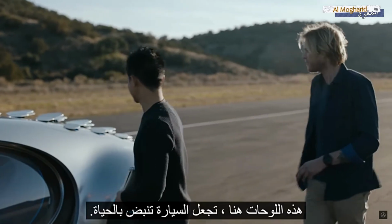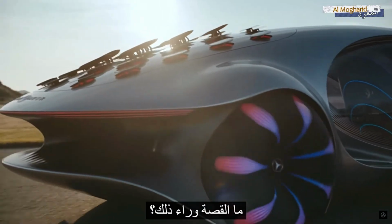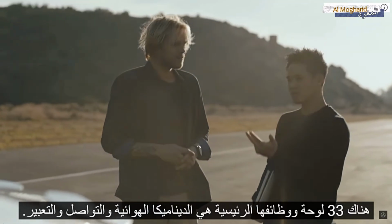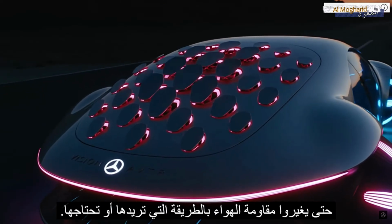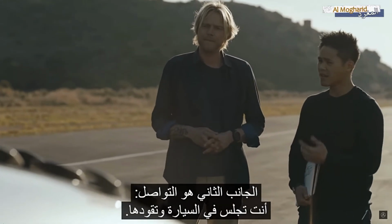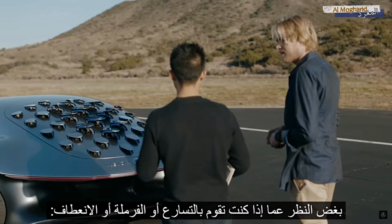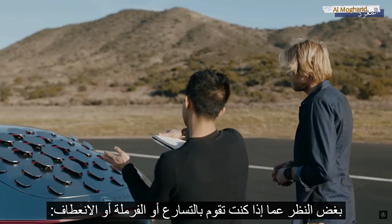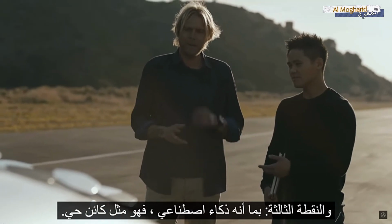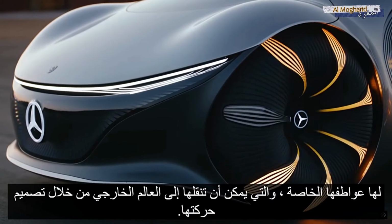Let's move to the back. Yeah. Because of these flaps that make the car come alive. What's the story with these? We have 33 flaps, and the main functions are aerodynamics, communication, and also expression. For the aerodynamics, the main idea is to change a lot of surfaces, to change the aerodynamics in a way that you want or need. The second is the communication aspect. You're sitting in the car, driving it. For the first time, you can show your intentions to the outside, whether you're accelerating, braking, or turning. So everything will be manifested to the outside through the omnidirectional flaps. And the third is, because it's an artificial intelligence, it's like a living object, it also has emotions that can be expressed to the outside through the motion design.